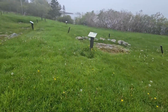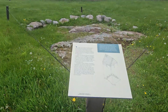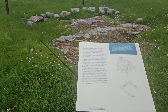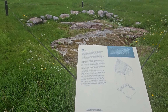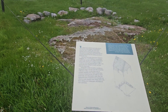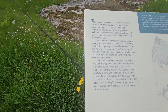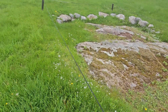Okay, this was a small one. The objects excavated here provided clues to the function of this building. Archaeologists found iron slag, a bubbly glass-like waste material created during the forging process, nails, pieces of scrap metal, and burned earth, all of which indicate that the building served as a blacksmith shop. Okay, so here's what it would have looked like, and this is the foundation of it.